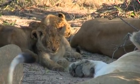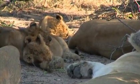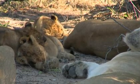Lou raises a very good point. It's not just teenage boys that do that. There's some men as well with also patchy beards. That's kind of what our little lion cubs look like.